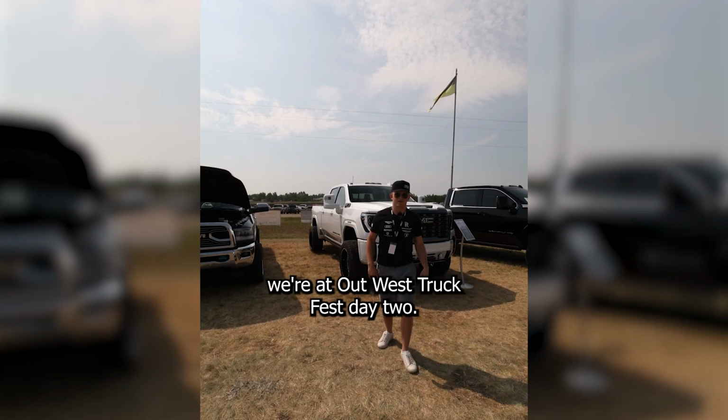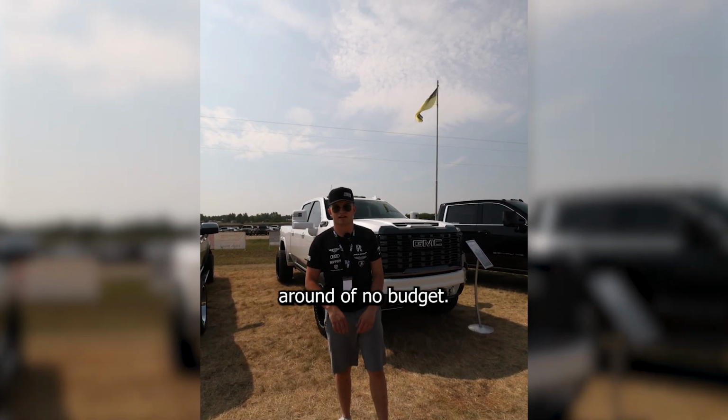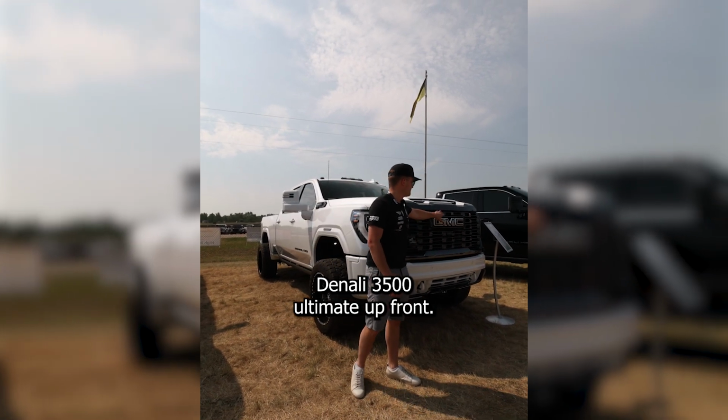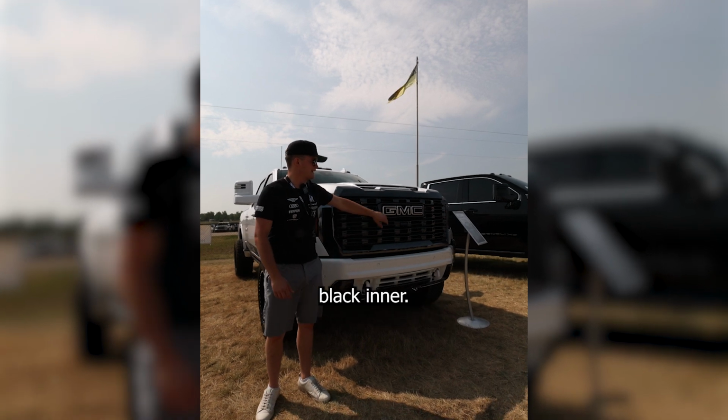Holy Sierra! We're at Out West Truck Fest Day 2. We're gonna take a walk around of No Budget. It's a 2024 Denali 3500 Ultimate. Up front, we're gonna start it off with a color match GMC badge on the outers, black inner.